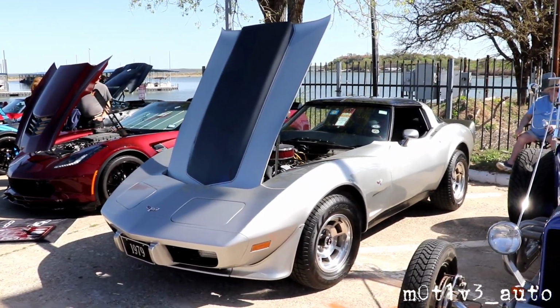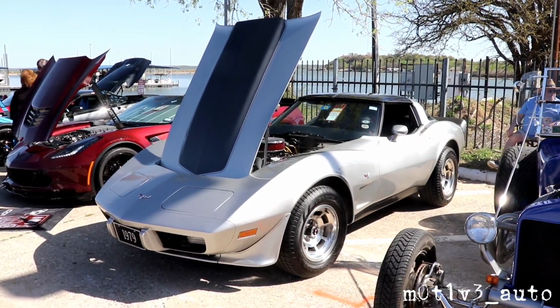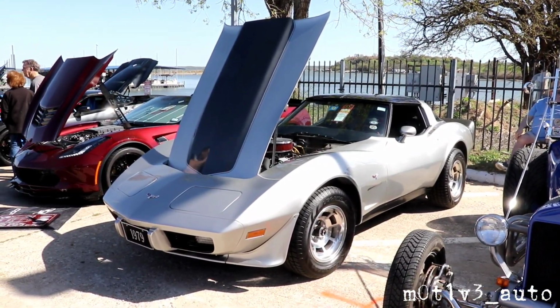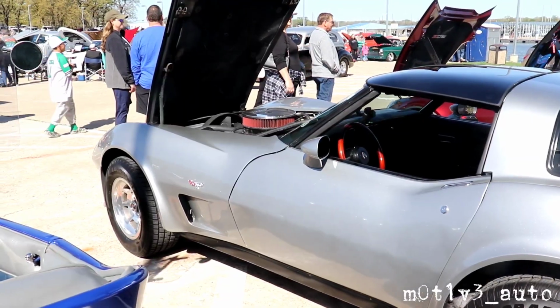Now we have a 79 Corvette. But hang on a second. So I don't know. The hood is up. We can get under the hood. The sun is in a great place for lighting today. Can't get far enough away.